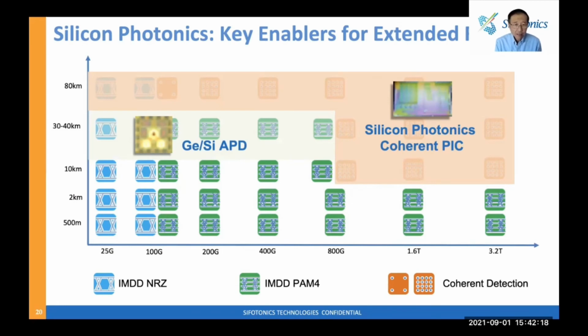And we know that earlier, germanium silicon APD is one of the key ingredients to support extended reach, at least up to 800G, from 25G, 100G, 200G, all the way up to 800G. And silicon photonics coherent technology can also be leveraged to support coherent types of applications. And in the longer distance, for example, ZR and ZR+ types of applications, coherent is already dominating the higher baud rate applications. And we anticipate going further beyond 800G. Silicon photonics will also support coherent applications with shorter distance. For example, in the industry, we already started to discuss 10-kilometer types of applications with coherent technologies.